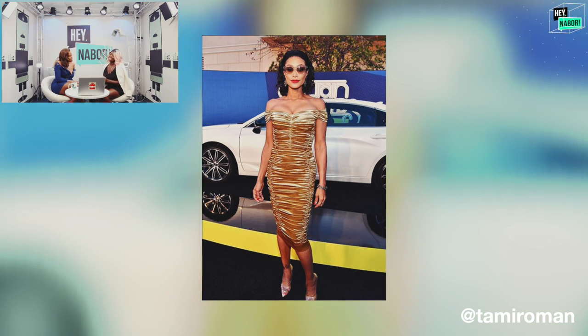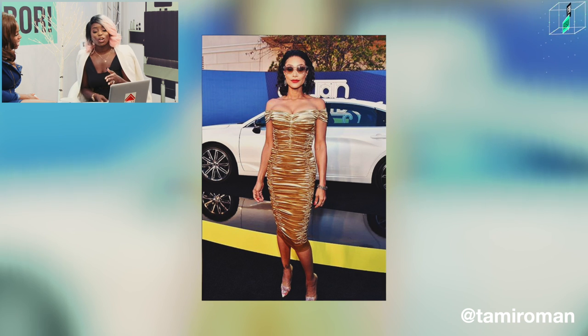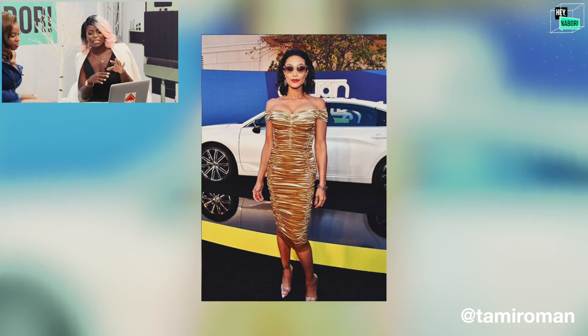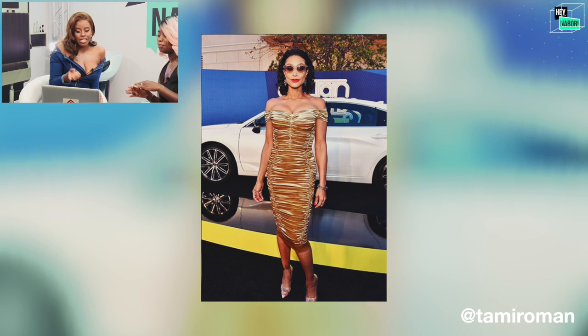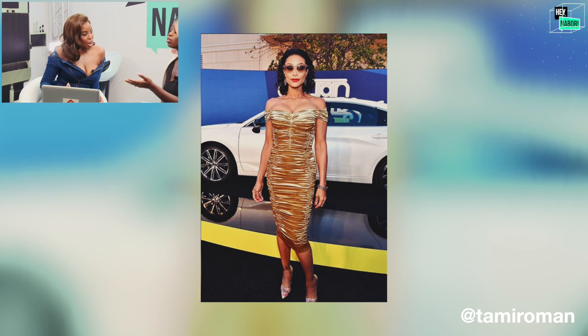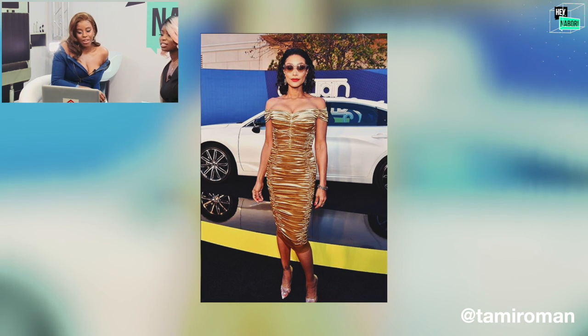Is that a hail or a fail? It's a fail, only because I don't know if it's the outfit, the makeup, and the glasses. It's a lot going on. And like you said, in the last picture she looks long, really, not the hair. Yes, she looks long. I'm not really feeling it.